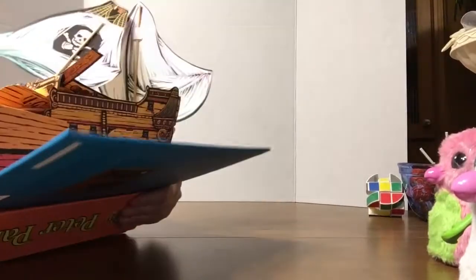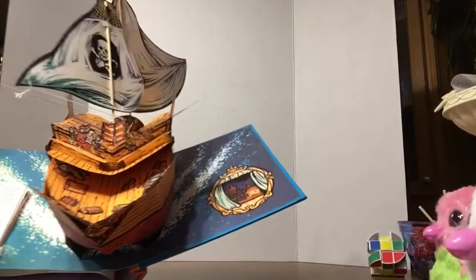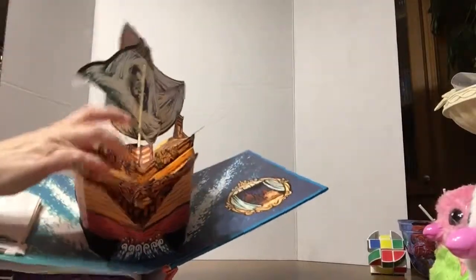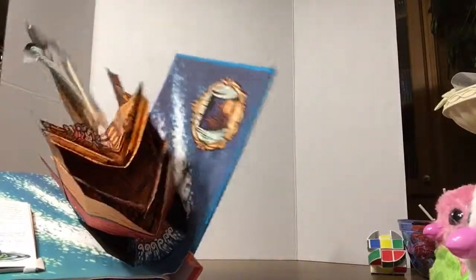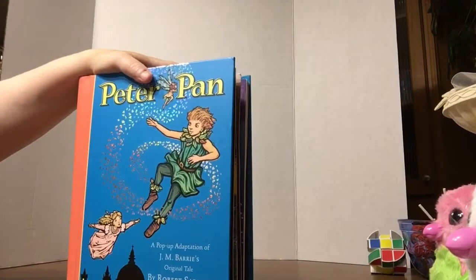Look at the pirate ship. See that? I'm trying to show it all, but it's hard showing this angle. That probably would have helped all along. But look how it folds in and it just comes out. Like, see, but this thing rises. It's not supposed to rise up. But anyway, it's still cool though. So that's Peter. That's the pirate ship. So anyway, that is Peter Pan, the pop-up adaptation by Robert Sabuda.